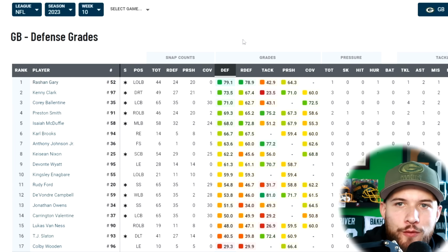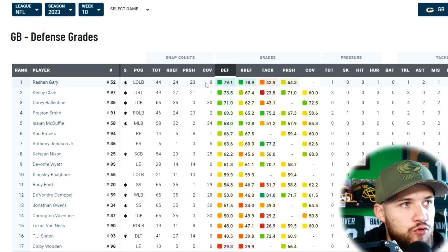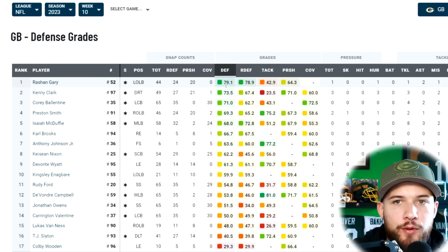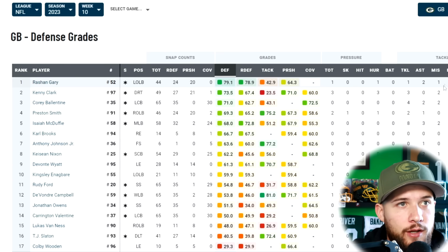All right, now going over the defensive grades for the Green Bay Packers. This first one really surprises me, actually. Usually I'm very used to and agree, hey, Rashawn Gary's at the top here, 79.1. But I thought he was pretty invisible in this game. And I stated that multiple times during the stream and my post-game reaction, and I agreed with a lot of people saying that. He did only get 1 pressure, and he also missed a tackle. He had 1 tackle and 1 missed, and that's why he's a 42.9 tackle grade.